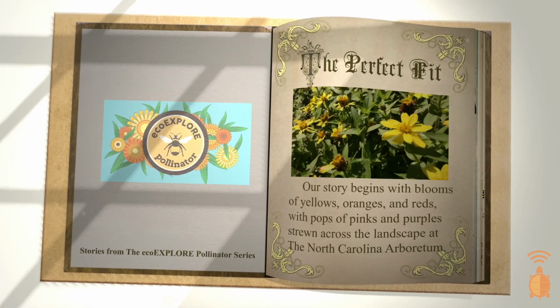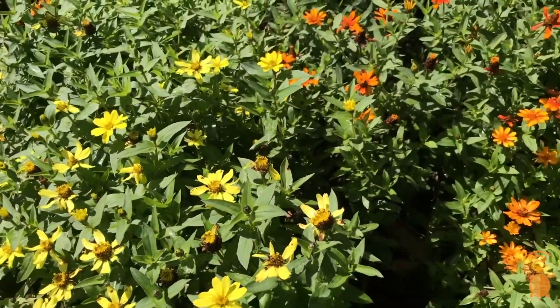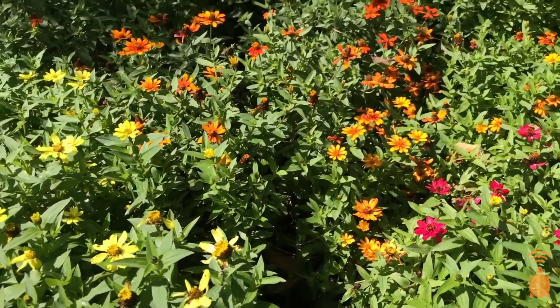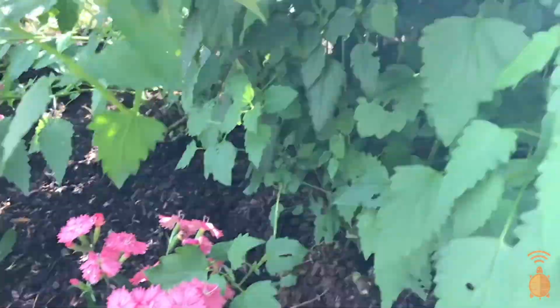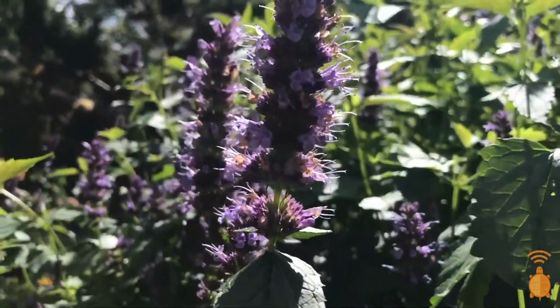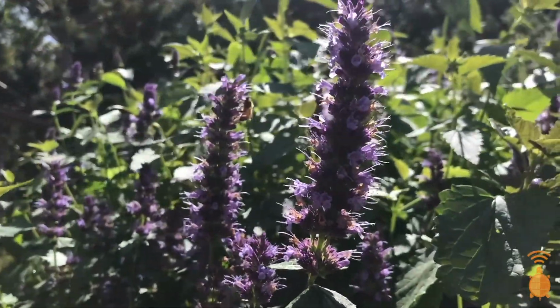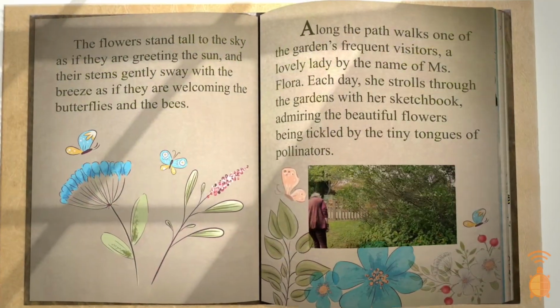Our story begins with blooms of yellows, oranges, and reds, with pops of pinks and purples strewn across the landscape at the North Carolina Arboretum. The flowers stand tall to the sky as if they are greeting the sun, and their stems gently sway with the breeze as if they are welcoming the butterflies and the bees.